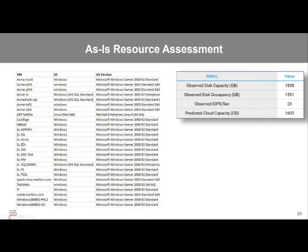So first, you should gather a complete inventory of the compute and storage resources you've allocated today. Understand the application versions and the operating system versions on each. And you see an example of that before you.